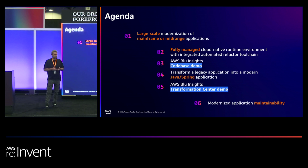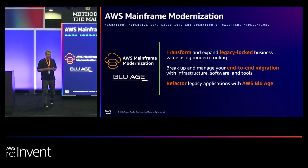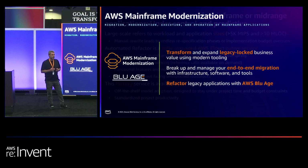The idea of the demonstration I'm going to play today is to help you understand the process and methodology that applies to mainframe modernization. So mainframe modernization, powered by AWS Blue Age, is an automated refactoring. We are going to re-architect a legacy application by changing, at the technical level, the way the functionality is implemented. We deliver an outcome which behaves exactly the same in terms of functionality and gets equivalent performance in terms of non-functional requirements. Our goal is to simplify the transformation and streamline the process so that people can get the result as fast as possible.